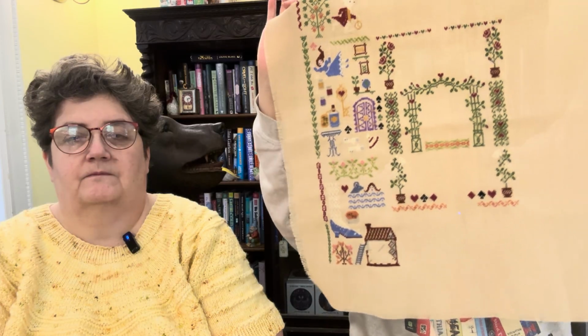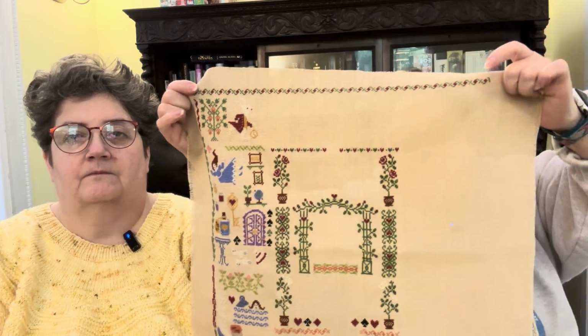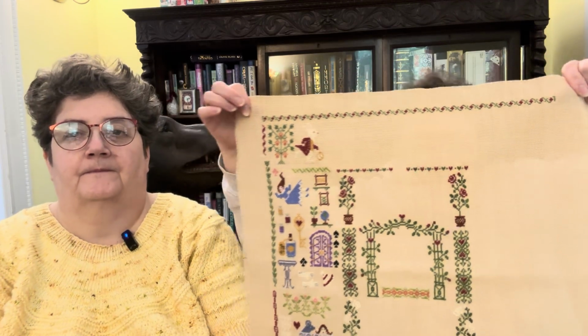So I'm good. I think I'm going to fit in well because I'm fairly certain I went all the way across. So it's here to here. So I have all this space. So I should be fitting in beautifully.